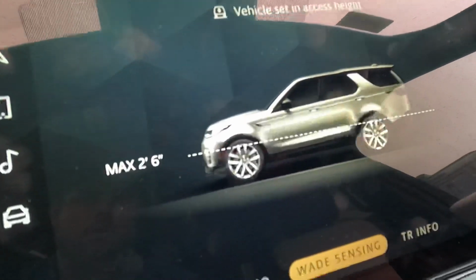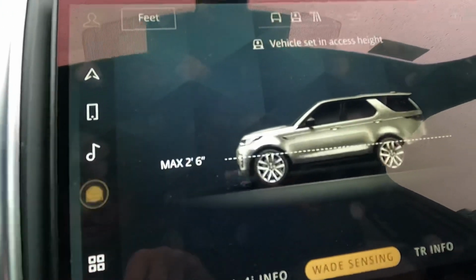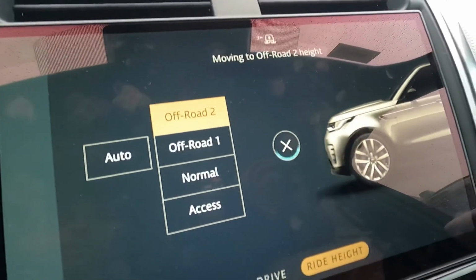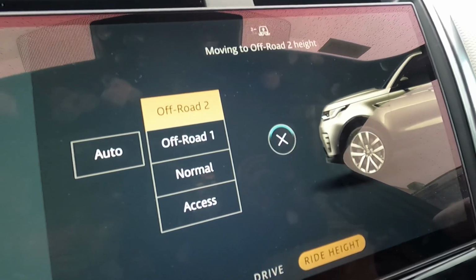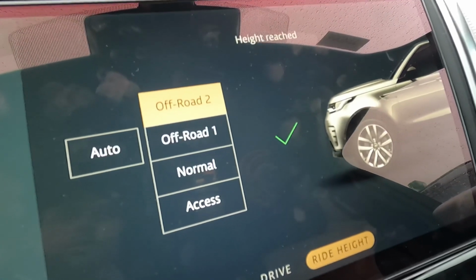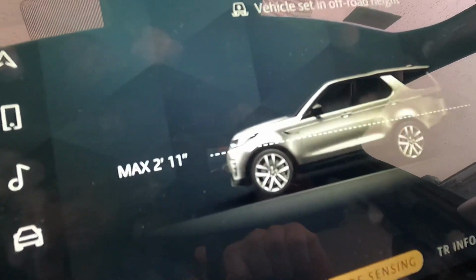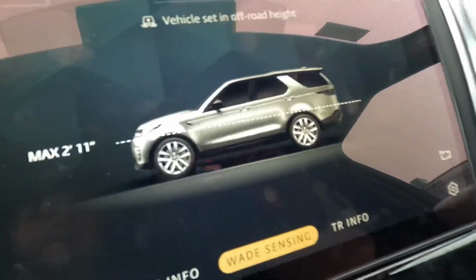You don't need it, but it'll tell you it, okay? And in addition to that, they've got weight sensing, which obviously shows you your max there, which is pretty high. The weight sensing actually changes. So if I click this, and let's say I go up to off-road, and actually I'm gonna go up to off-road 2. Okay, so it's moving there now. We're gonna let it move to off-road 2. This will be a good display of how long it takes to actually get there from the lowest setting. So it's still moving, done. All right, so we're in off-road 2. Now if I go back, boom, changes the weight height. So you know what you're doing.